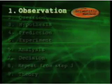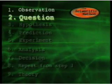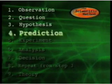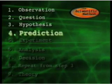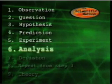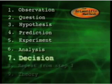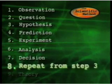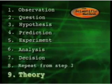1. Make an observation. 2. Turn it into a question. 3. Develop a hypothesis. 4. Make a prediction. 5. Develop an experiment. 6. Analyze the results. 7. Make a decision. 8. Repeat the process if necessary. And then 9. State your theory. It's a process that leads us to a better understanding of our world and ourselves.